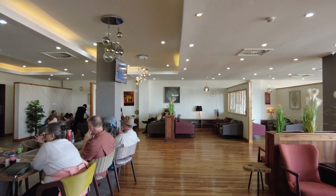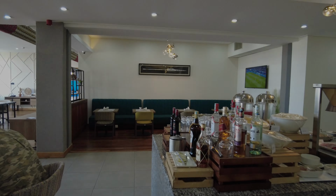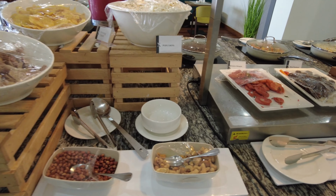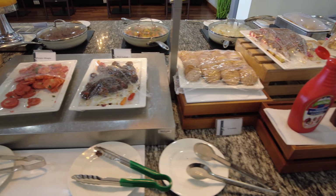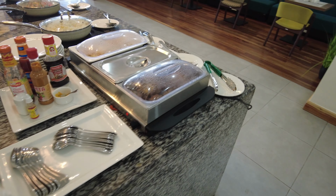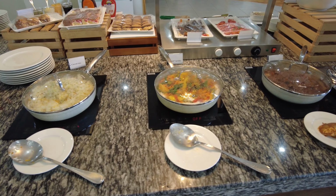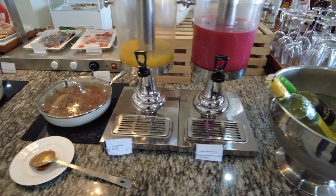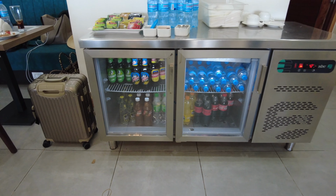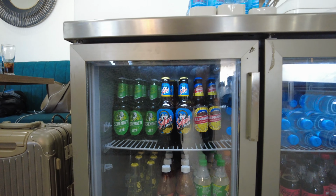The lounge is small but has a welcoming decor and a nice view of the tarmac. There's a small selection of wines and spirits with some bar snacks to go along. The food selection is pretty limited with only a handful of hot dishes and some pastries and muffins. Then there is a chiller with a selection of beers and sodas, and there's tea and coffee as well.